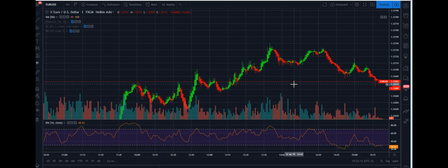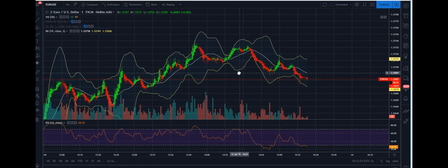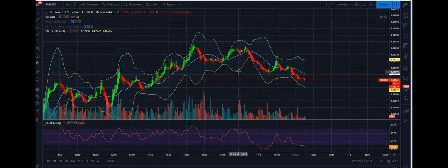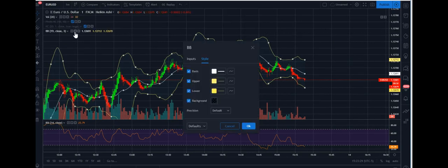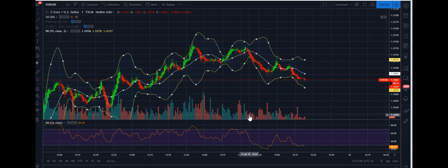Next, the first thing that we're going to add on there is Bollinger Bands. And I've got it set up here. So these are the Bollinger Bands. Now the settings on the Bollinger Bands, I'm going to go to settings and show you on the inputs. I have a 19 EMA moving average and a standard deviation of 3. The standard deviation of 3 is pretty big, but I'm going to show you here.